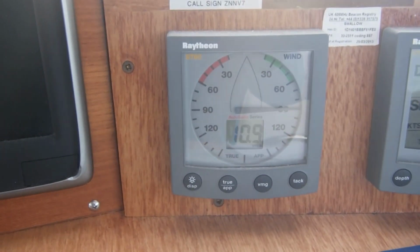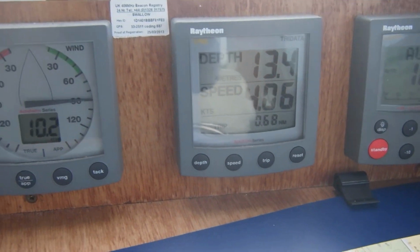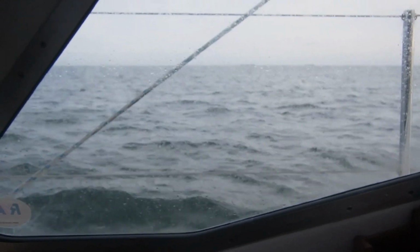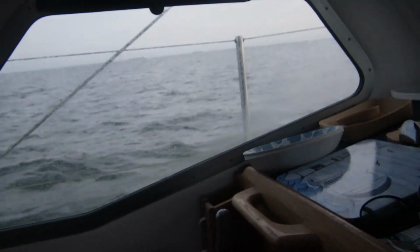That's tide lift, don't forget, because we've only got 10 knots of wind on the beam. And we're making 4 knots through the water, so 10 knots has given us 4. I think that's alright, quite respectable to me, quite happy with that. And we're going to get somewhere.